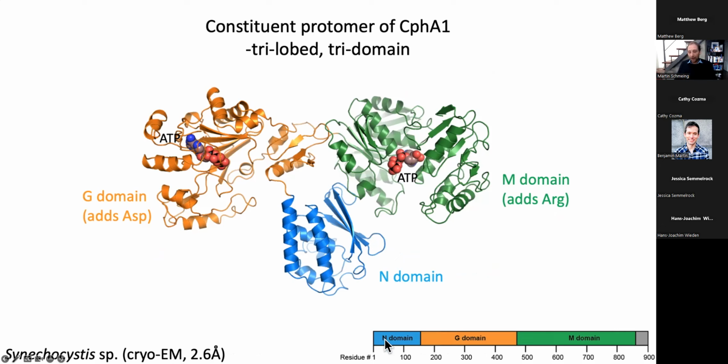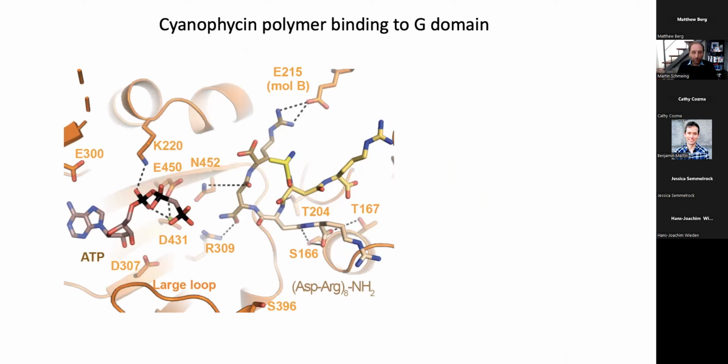And instead of the N domain being out at the beginning, it is at the beginning, but that beginning is nestled in to the two other domains. So we've got the N domain here, the G domain here, and the M domain there. So the N domain is nestled between the two. And what we could do is solve a bunch of different cryo-EM structures with different substrate analogs, intermediate analogs, et cetera, to see how the active sites work. And we can just briefly summarize them here.